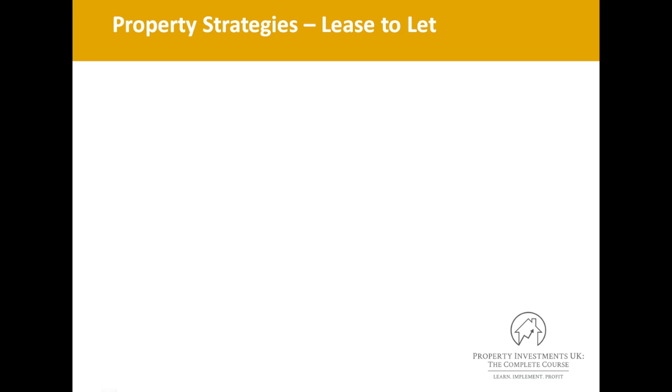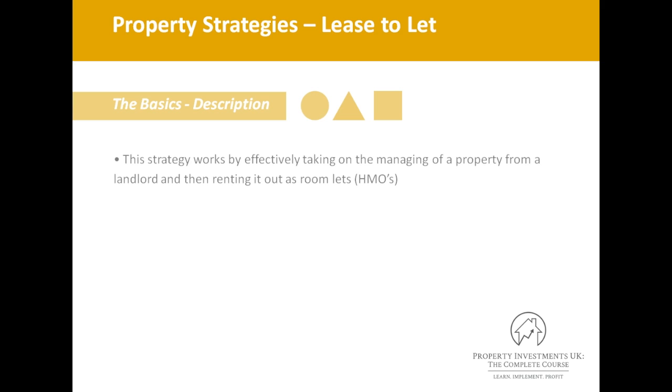But as a property strategy, we've been using it since about 2011, and the first property that we did using this strategy was in an area called Chester in the northwest. And it's a strategy that takes its principle from managing a property as a HMO, where you would effectively take over a property from a tired landlord, and then you would manage it and rent it out as roomlets or as a HMO. So you would pay the landlord a set monthly fee as a lease agreement, or even a management agreement, depending on how you wanted to structure it.